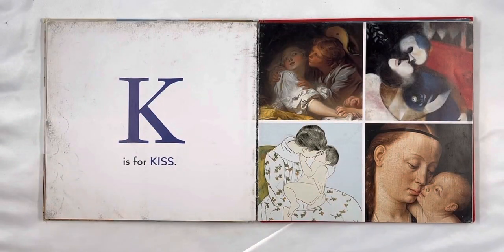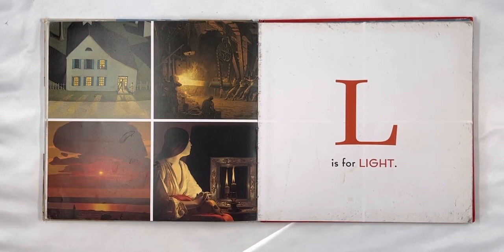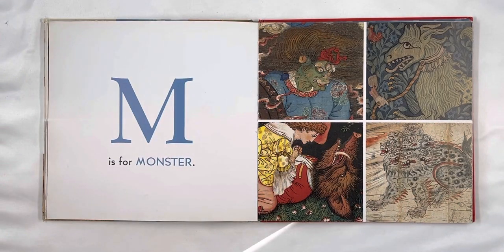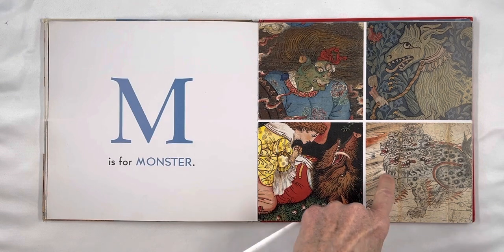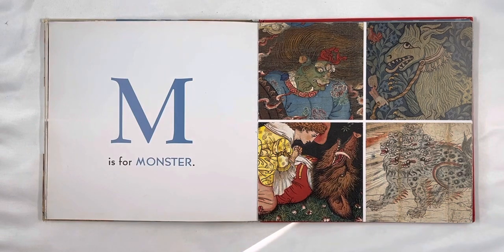K is for kiss. L is for light. M is for monster. Oh, look at those scary monsters. He has a lot of heads. 1, 2, 3, 4, 5, 6, 7, 8 heads on that one.